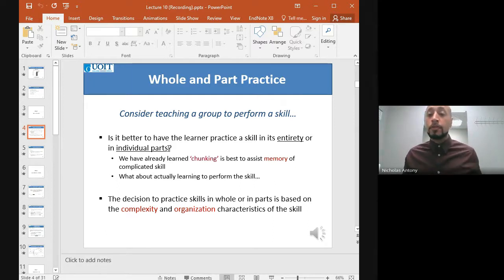So everyone's saying parts. Okay, and I think that's something we can all agree on. You definitely go through different parts, right? And so if that's the case, why is it better? Motor learning research has looked into what the factors are in deciding whether we teach something in whole or in parts. Because it obviously depends, right?